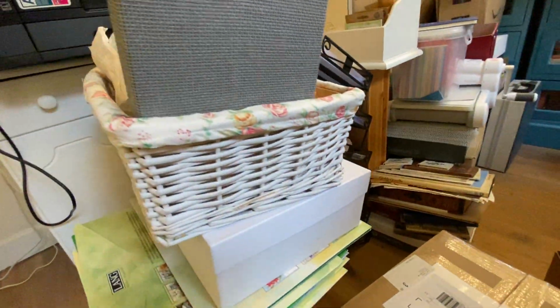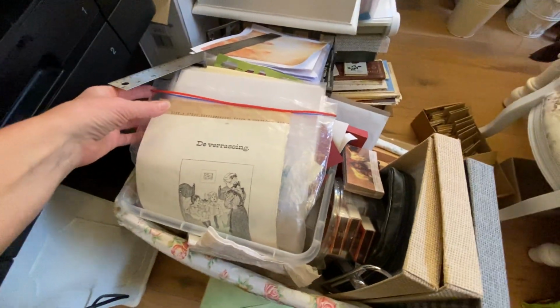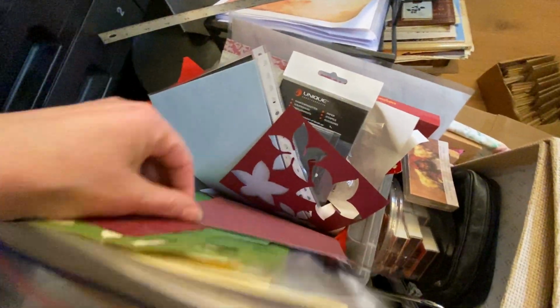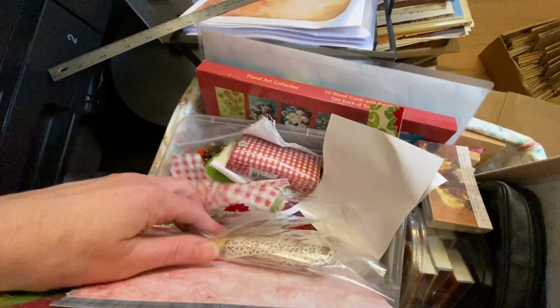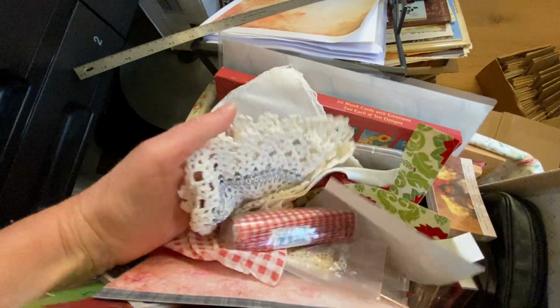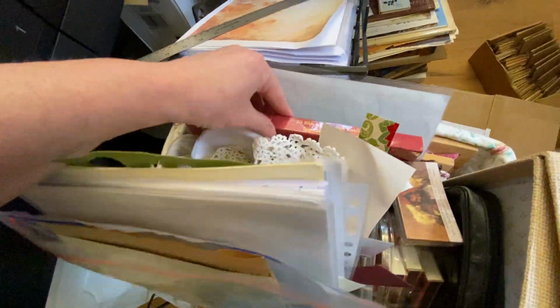Then let's go this way. This is a basket with mixed bits. This basket is with crafty leftover Christmassy bits. I did card making workshops here last year and the year before, and some of the papers are left over. But all this is like a Christmas basket, also with bits that I still want to use. A beautiful doily with silver in here. Look at that, it's gorgeous. So that I can use in Christmas makes.